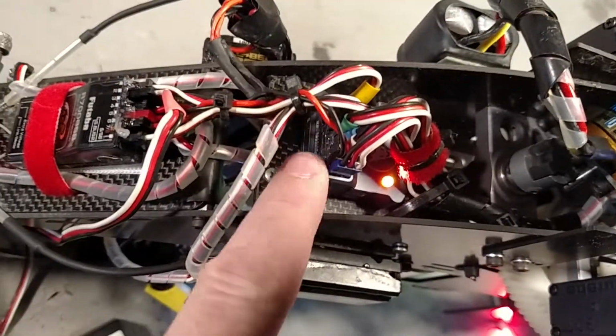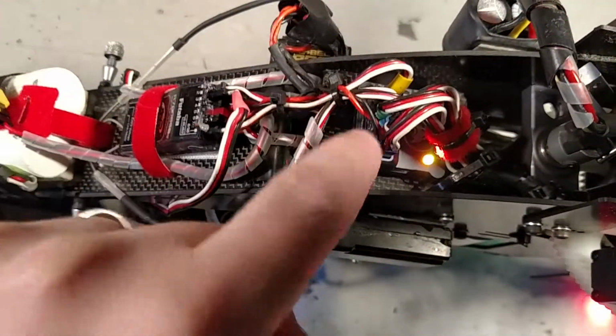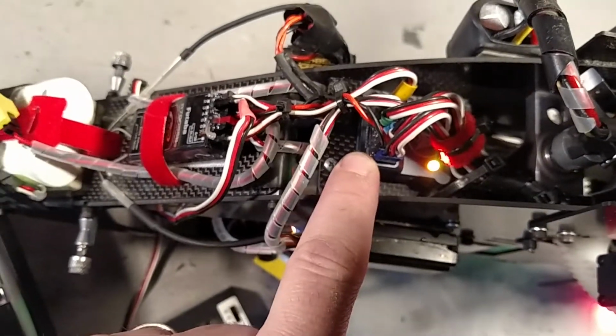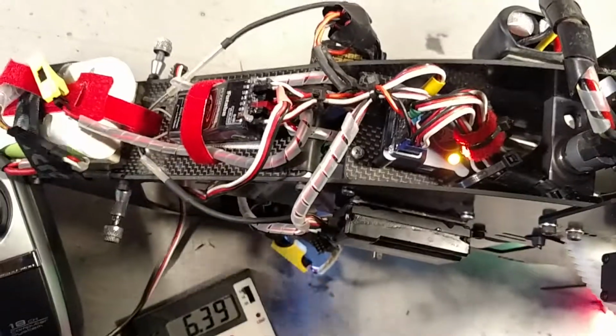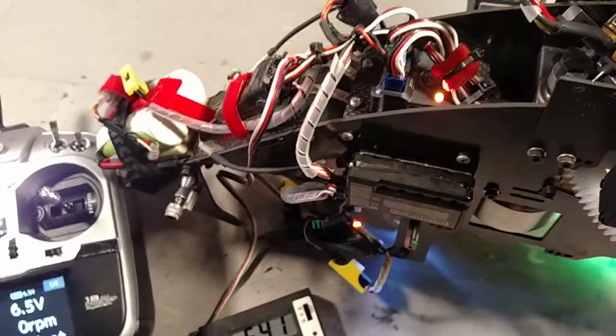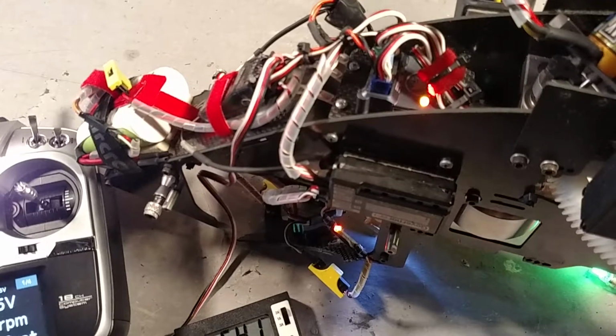All the connections are glued, so they won't come out in flight. This gyro is a newer one I got, because I moved my older one to a different helicopter, but it's got at least 50 flights on it. It's never had a problem. Physically everything looks good. It's an older battery, but A123s live forever. I've got some that are 10 years old that still work. I don't use them in the air, but they work. So I'm going to pause for a second, and then we're going to do another test.